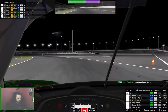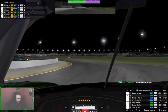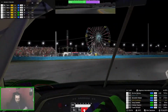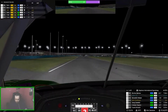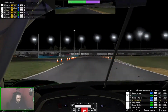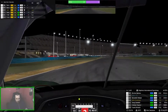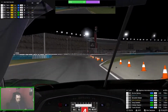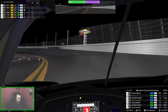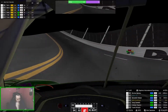Your lap time was at 146.87. That was very understeery, but it was enough so I could make a proper cutback. Oh, sorry, Ben. The gap behind is now 3.5. Is there going to be one more lap or two more laps? Could be two, might even be three.